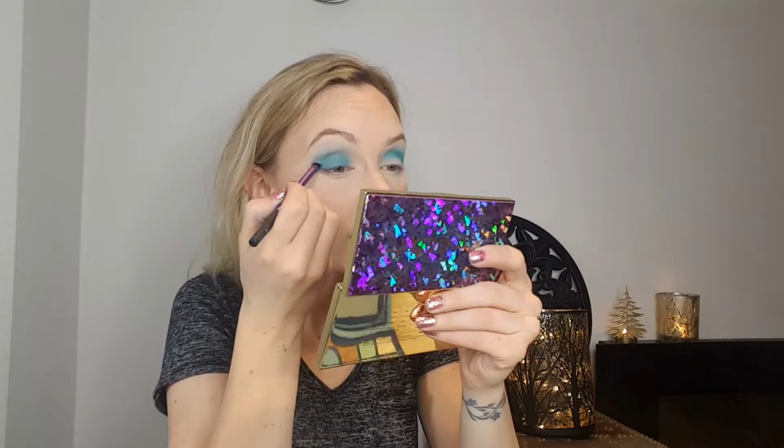Again, it blends really, really nicely. I didn't mean to sound like I expected this to be bad. I think it's because I've already played with the Jeffree Star palette so much that I'm already in love with it. I was completely unbiased. I've never actually tried a Tarte eyeshadow palette before, so this is my first impression of a Tarte eyeshadow palette. And it's blending beautifully. That is just like an ombre transition.